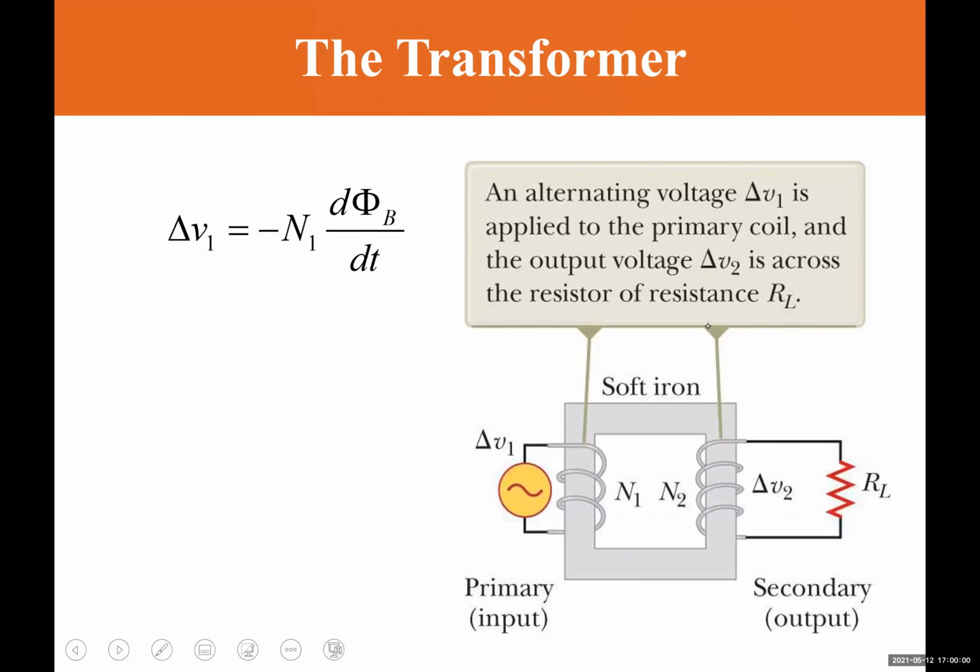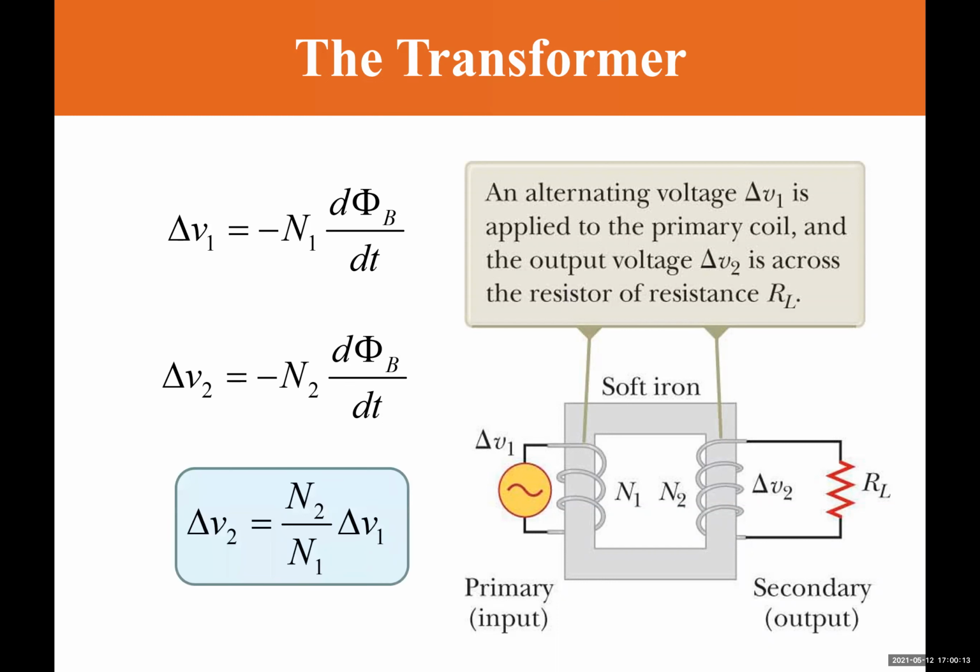Again, we take the ratio delta V1 over delta V2, by understanding that the flux is the same for both of them, so the changing flux is the same for both of them. We arrive at the equation for transformers. From here we can see that this gives you how to calculate the output voltage from the input voltage, and all you have to do is look at the difference in the number of turns.